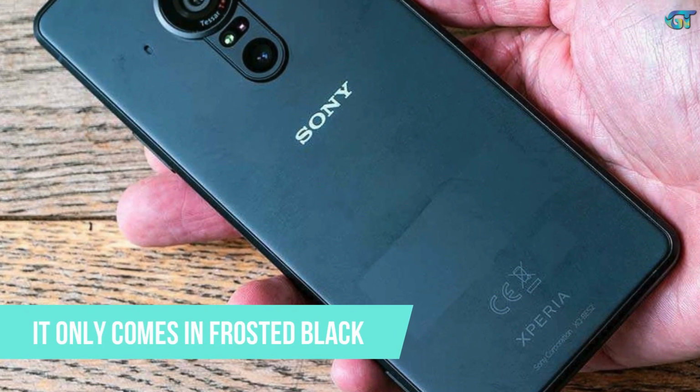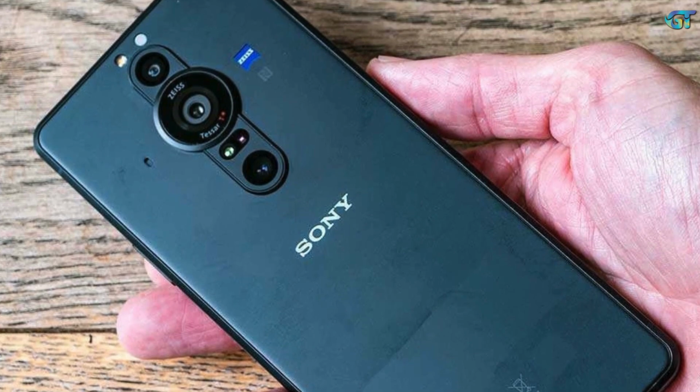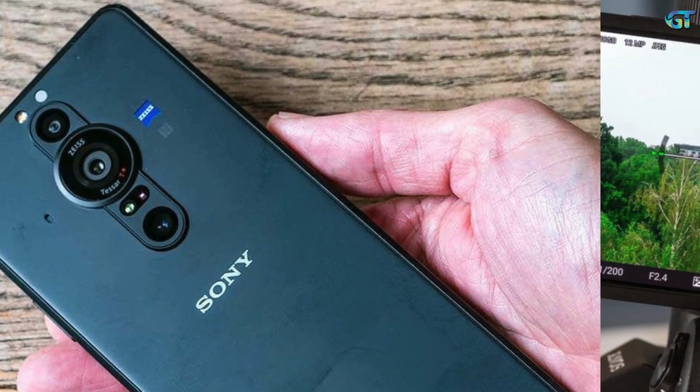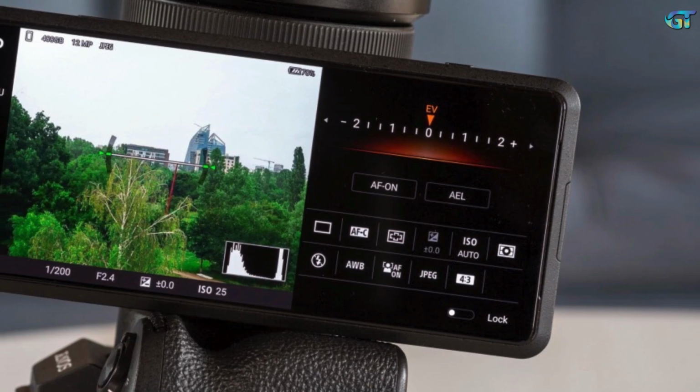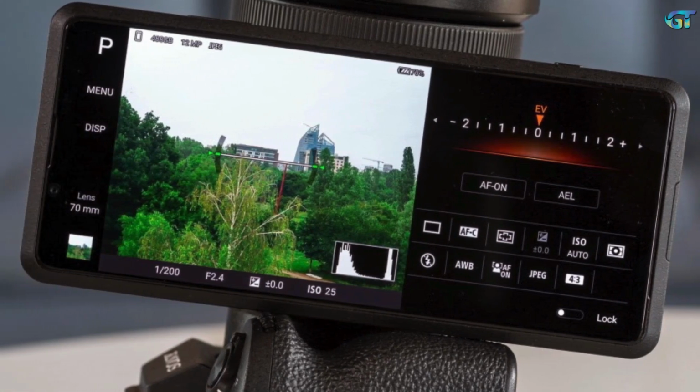It only comes in frosted black, but as with other Sony phones, there's something about black Sony phones that just looks fantastic and pretty luxurious too. The downside? Well, it's expensive, but that's true of most phones that are as capable in the camera department as this one.